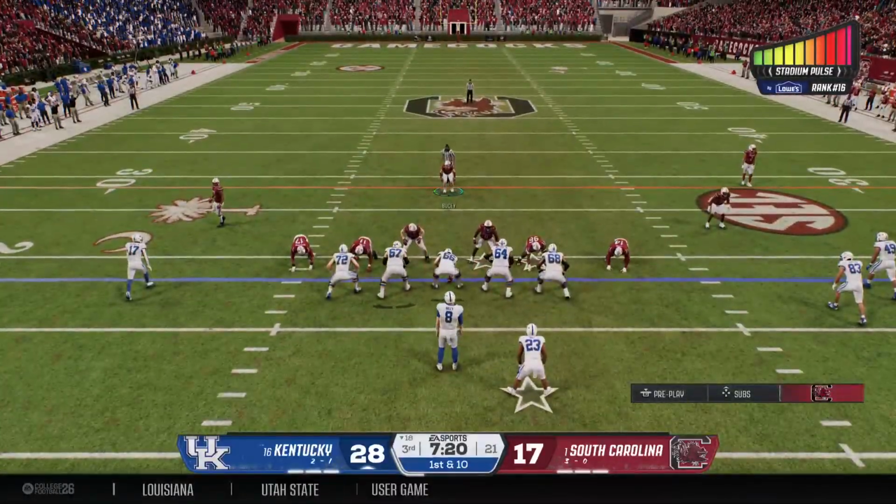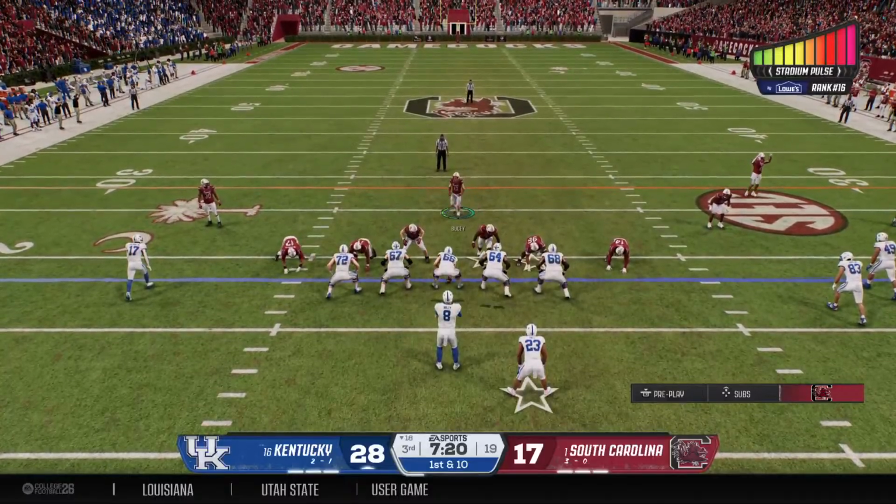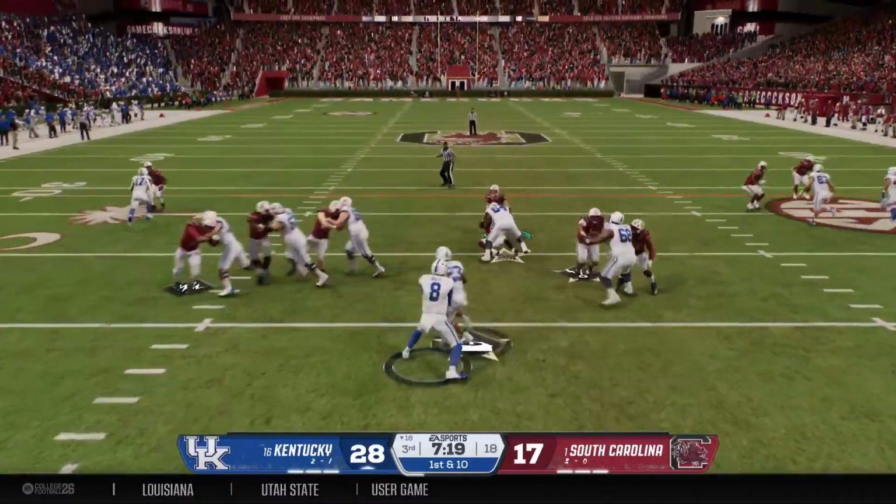So some of that first half lead is gone. This game has gotten tighter. There's some urgency now in this possession.